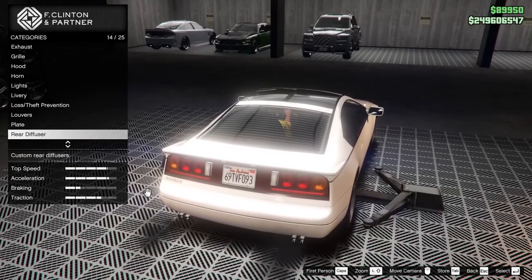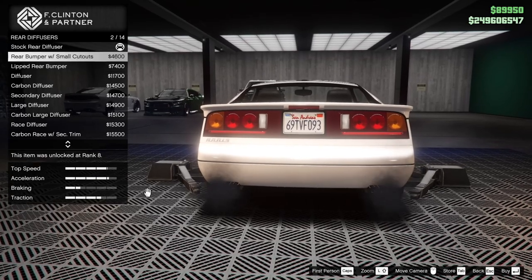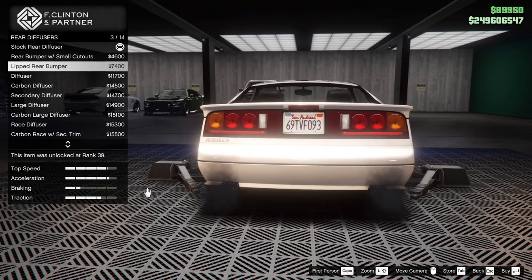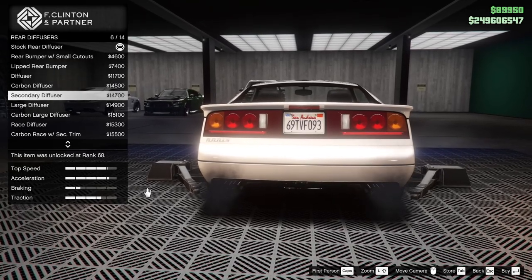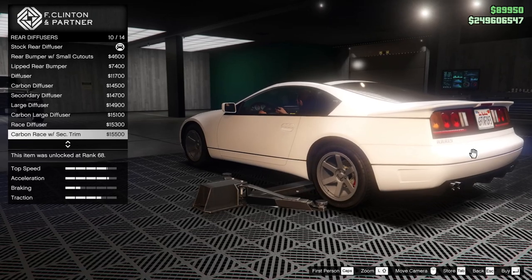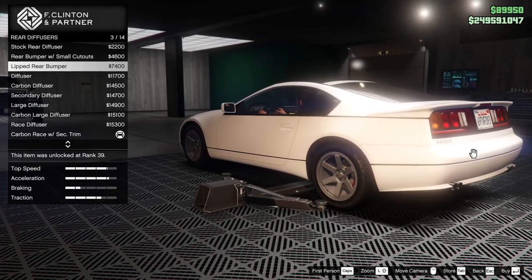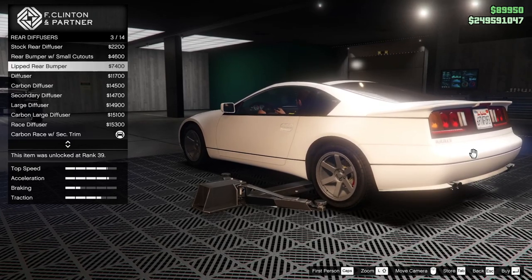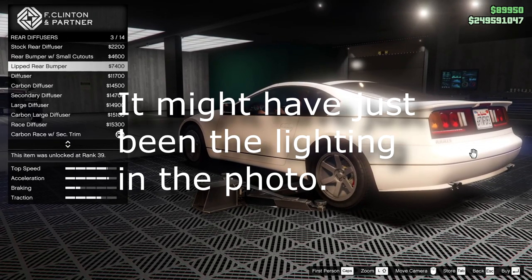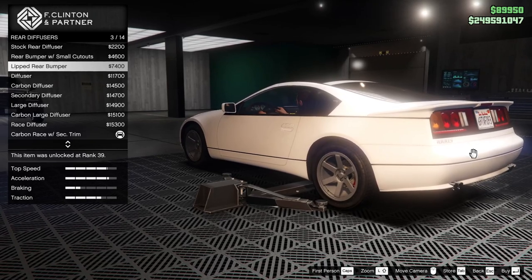It's just, a rear diffuser. Did we have a rear diffuser? I don't think so. But we will look. It had kind of a little something. Hard to see. Let's turn this so we can look. Something like that might not be too far off. It wasn't really, no. It was smaller than that. Hold on. Rear bumper with small cutouts. No, but that... It wasn't exactly like that either, but there was a little something. Let's go with the little something.